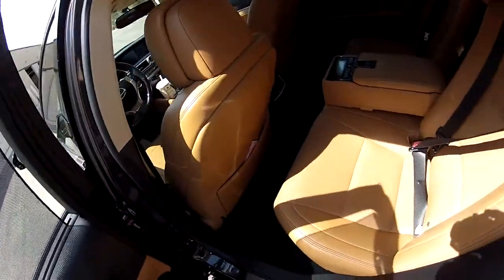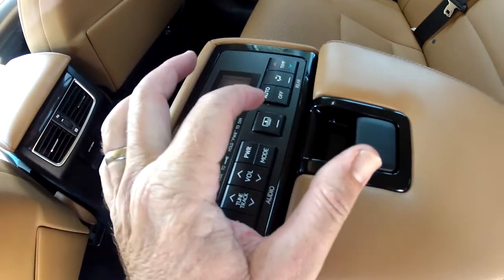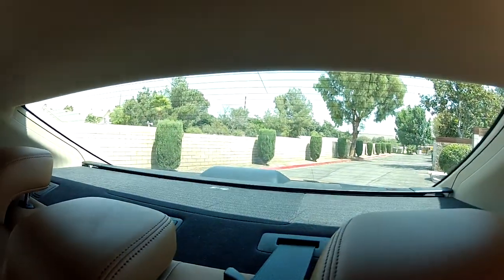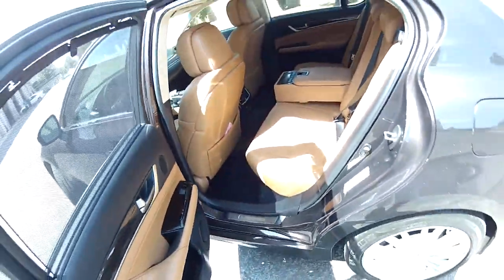it's got the full rear seat entertainment system, air conditioning system, and even a button. There's two buttons right here to lower or raise the rear window sunshade. I'm gonna hit it again. See, sunshade is power, goes up and down. And so this has the rear air conditioning controls. That's very rare. This car has it.